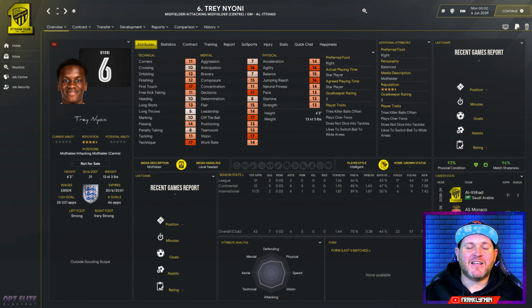Right then, that has been a little roundup of Trey Nyoni. We've had a look at some video footage. We had a look at his in-game path using FM24.